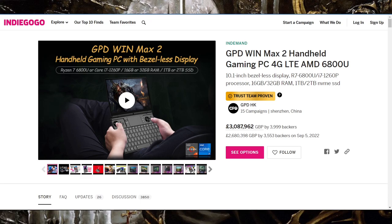Stuff like Destiny 2 will work on this where it won't necessarily work on the Steam Deck. And also stuff like Easy Cheat. That software doesn't go well on the Steam Deck, but again, no issues with Windows over here. Great for productivity. Great cooling. The cooling on this thing is very good.